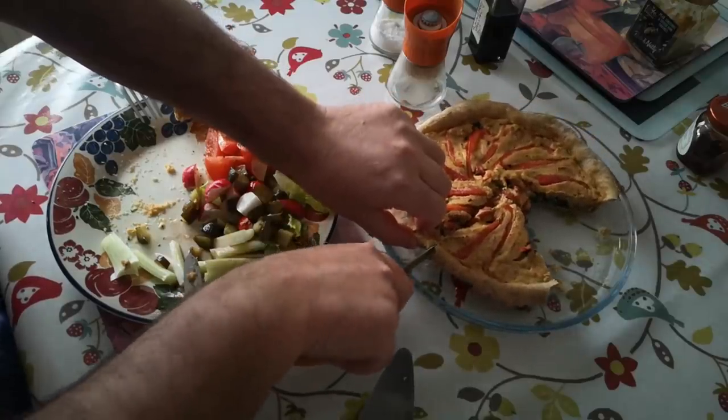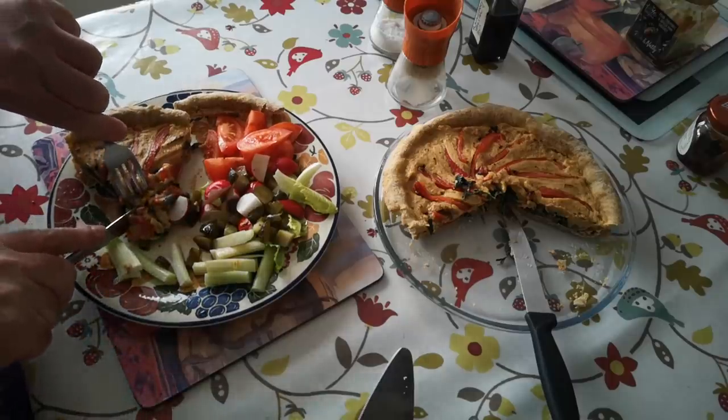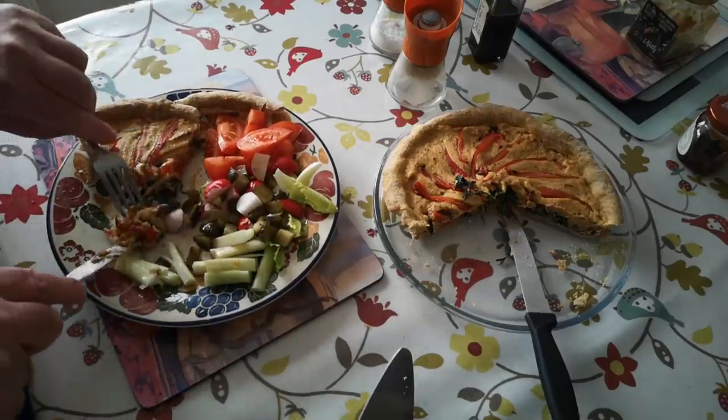So yeah, note to self, thinner and more delicate crust next time. This is what happens when I make short crust. Perhaps I should get Jenny to make it for me next time. But yeah, I like that.